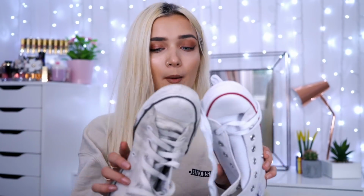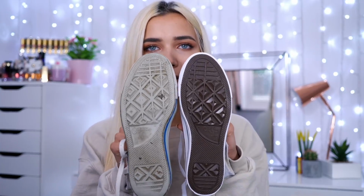Okay, so I have my fake Converse and my real Converse, which are so much more dirty, so please excuse that. I really need to wash them. But let's just compare them. I feel like they honestly look the same. I have the blue version, whereas this is the red version, but I don't think that really matters much. So this is the sole. I feel like they're very similar. Obviously the fake one has a brown sole, not a white one. But who cares about the sole?